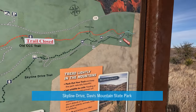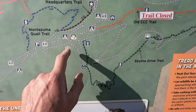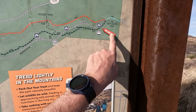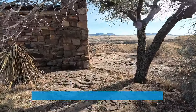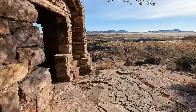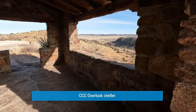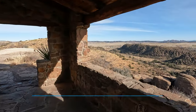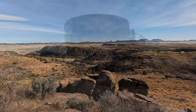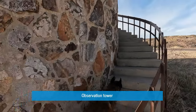We drove Skyline Drive Trail. Actually, our campsite is here. From here, we drove all the way up. We're right there right now. But that's also an old CCC structure here, with beautiful views. And now we check this out.